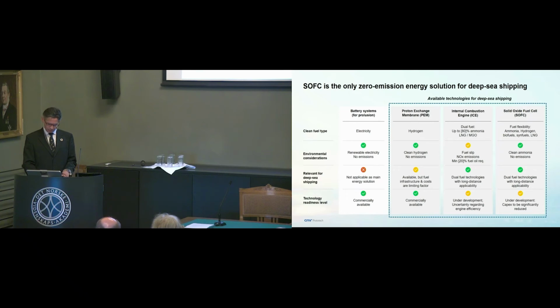pilot fuel. There's a lot of pilot fuel used in these internal combustion engines, which makes them less desirable. Solid oxide fuel cells are quite costly and still under development, but the winner for deep sea, at least in my book.